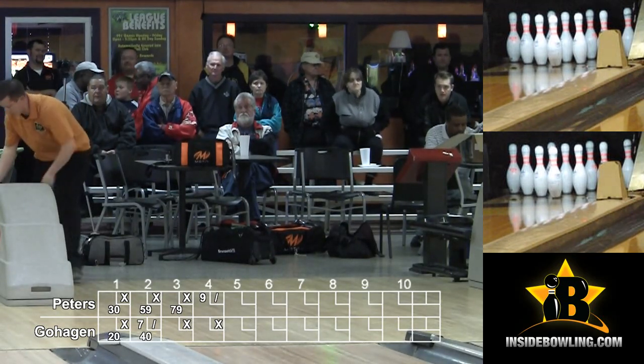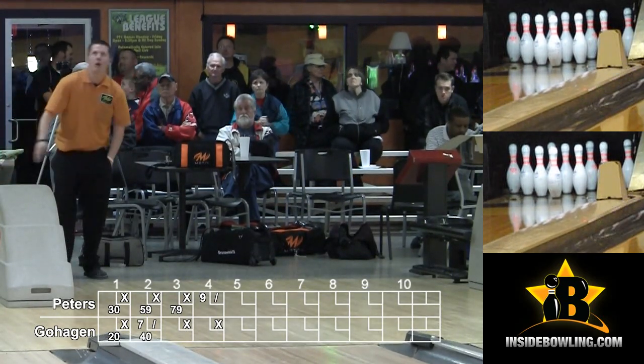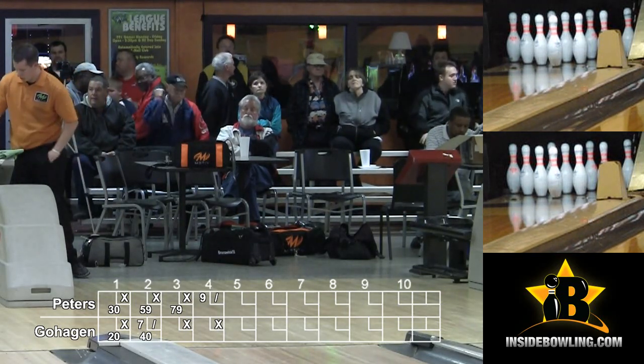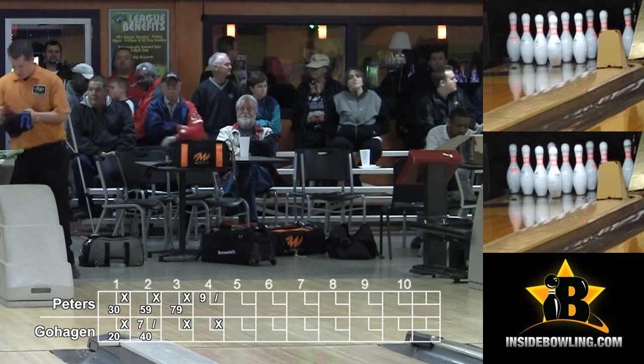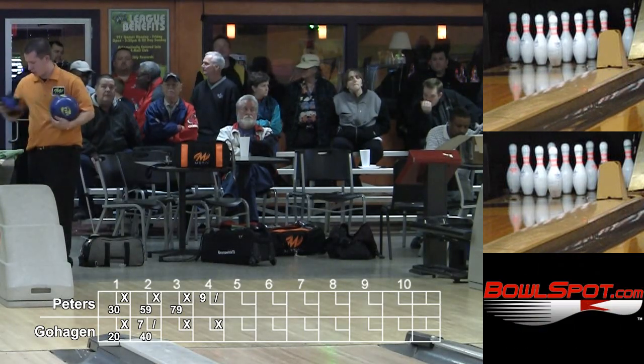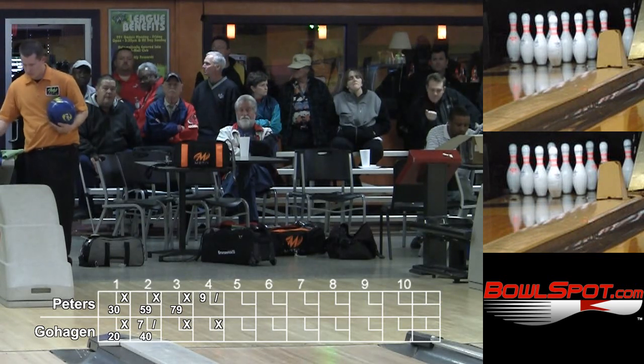Up in the 5th, left lane. Seems like he's got settled in on both lanes now. I look for a good shot here. Looks like he just cut that last one a little short. Yeah, and the ball crept high. Going into the 5th frame, 3 strikes and a spare.